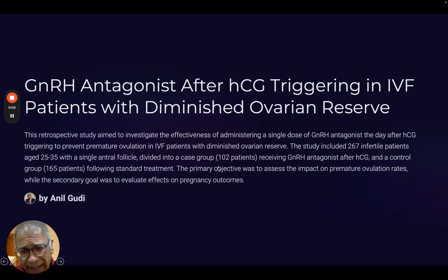Can you change and prevent premature ovulation? Can it be done by using an antagonist? And this paper does answer it. So it's a retrospective study.